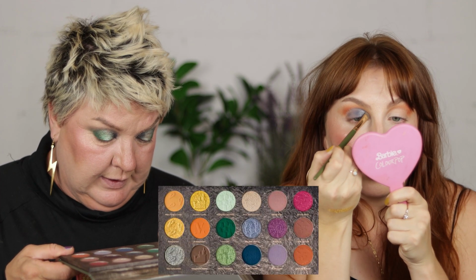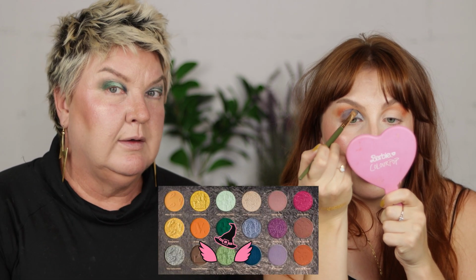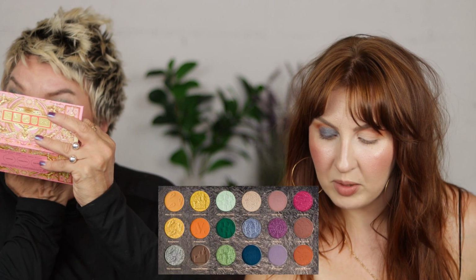And I'm adding the other green shimmer, which is the one at the bottom, and it's called Merry Symmetry. I'm just putting it beside the star of the show, just to have it as a transition. Okay, now I'm taking Krampus, and it's going on the outer main lid.